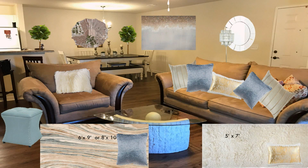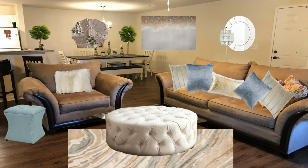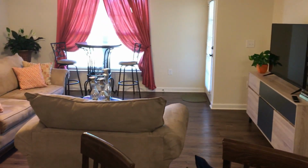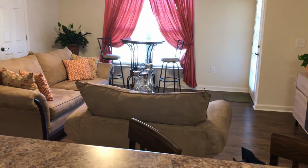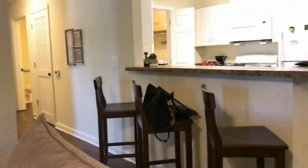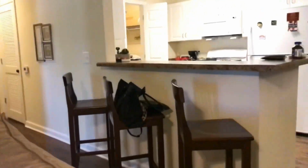Now, I do think you should push the limit when adding different textures to your space. Look at this large tufted ottoman. See the addition? It just elevated the space. Now, I always say above a TV is a great place for a clock or some sort of 3D art. These chairs were given to her, and she may be keeping them. I'm not really sure. They are a little bit low for that bar area, but you use what you got until you can get what you want.